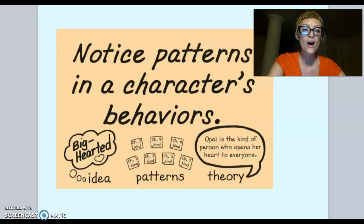And we talked about how getting to know a character in a book is a little bit like getting to know a new friend. And when we get to know someone in real life, we usually listen to what they say and we watch what actions they do. And another thing we can do in a book that we don't always get to do in real life is that we can even sometimes read about what they're thinking. So when we put those together, the thoughts and the actions and the words that characters say, we can really get to know a character well.